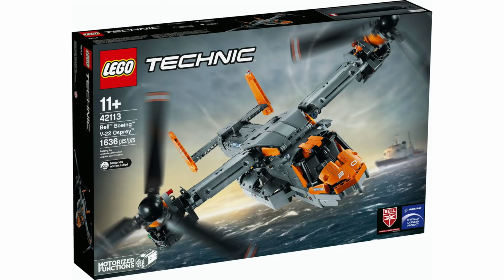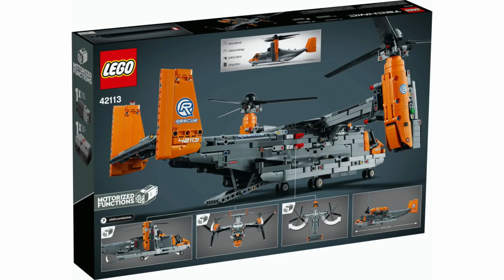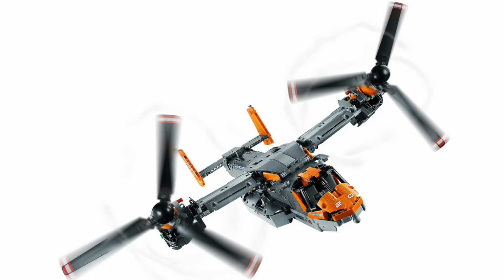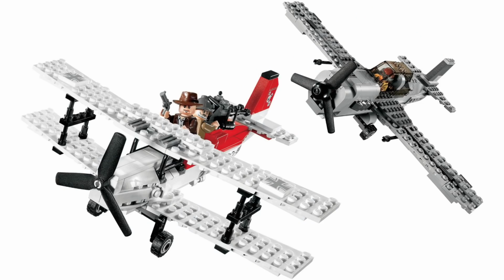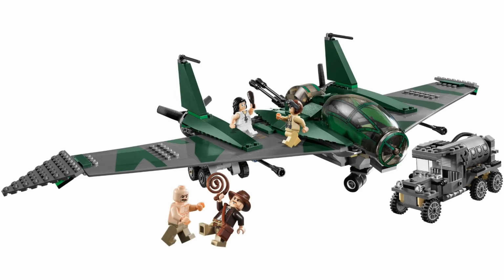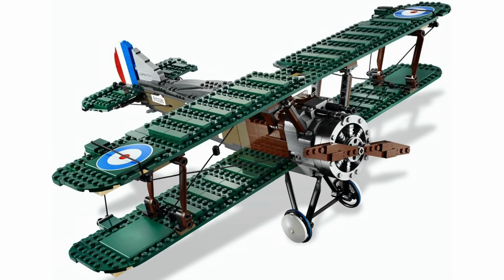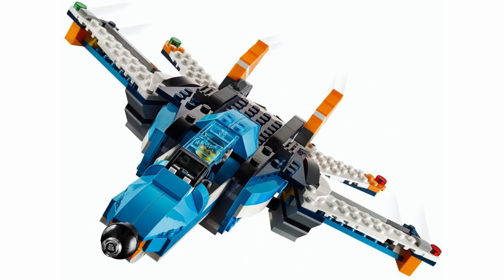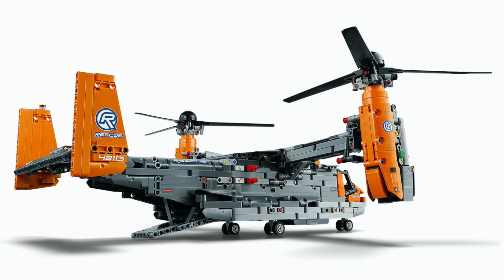Next up in LEGO Technic news, there was some drama this week after LEGO canceled the Bell Boeing V-22 Osprey set. The version depicted in this set is a rescue version of the V-22, but the aircraft's primary purpose is for military use, which is why LEGO decided to cancel it, because they have a policy against producing military-based sets. This policy is certainly a little bit confusing, as many of the LEGO Indiana Jones sets featured specific military vehicles, and the Sopwith Camel was a famous British plane in World War I. And there's even a similar twin-rotored helicopter from LEGO Creator which can be rebuilt into a fighter jet. So needless to say, the policy is a little bit confusing.